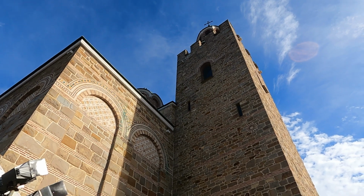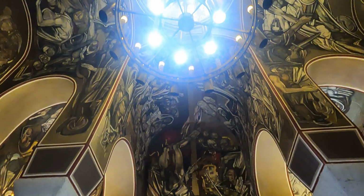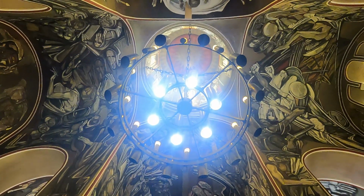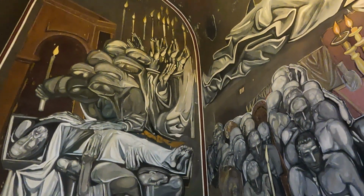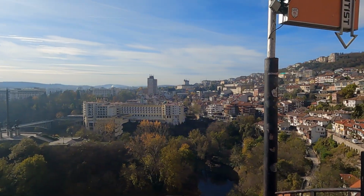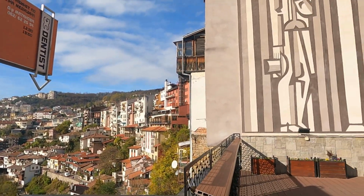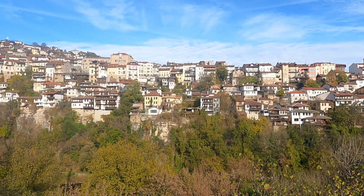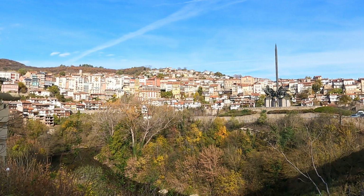What stands out is definitely the church at the highest point of the fortress. It was used from the 11th century and was destroyed in the Battle of 1393, but was rebuilt between 1970 and 1980, and is particularly impressive with the wall and ceiling paintings that you would not expect in a church. In addition to the fortress, you can also visit the old town of Veliko Tarnovo, which is built into the hill above the Jantra river.